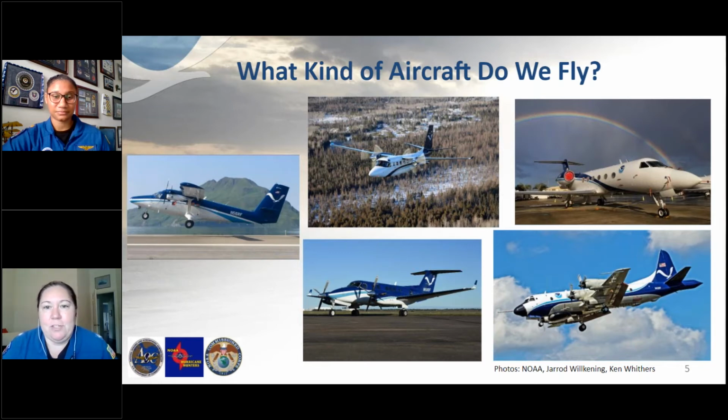So what kind of aircraft do we fly? Many people know of the NOAA Aviation as simply the Hurricane Hunters. And when we say the Hurricane Hunters, we're referring to our 2 P3 aircraft and our Gulfstream 4. But we actually have 9 aircraft in our fleet, although right now we have 10, because we are replacing our jet prop, which is in the top center location. That aircraft is going away and being replaced by a King Air 350, which will bring us to 2 King Air 350s and then 4 Twin Otters.